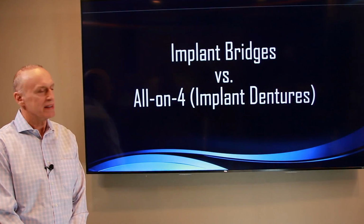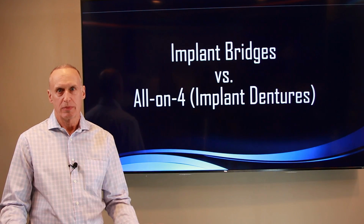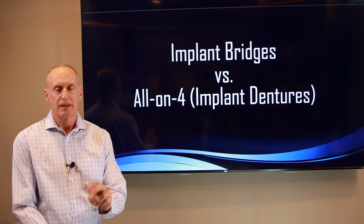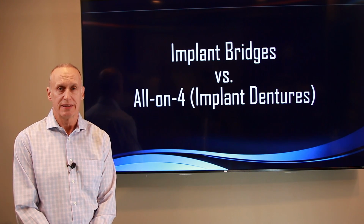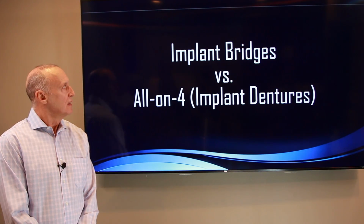So today's topic is implant bridges versus all-on-4 or implant dentures. Those two words are kind of synonyms. A lot of patients call all-on-4 an implant denture, which is perfectly fine because that's what it actually is.